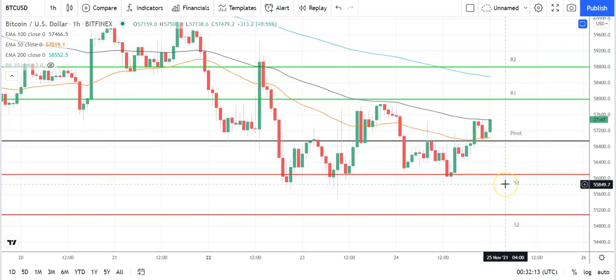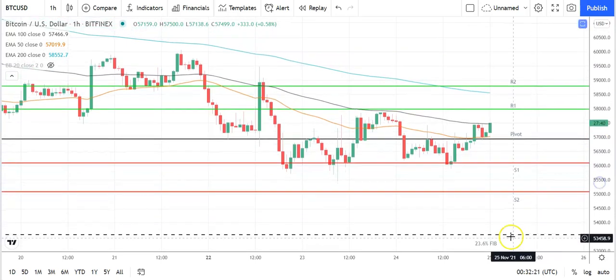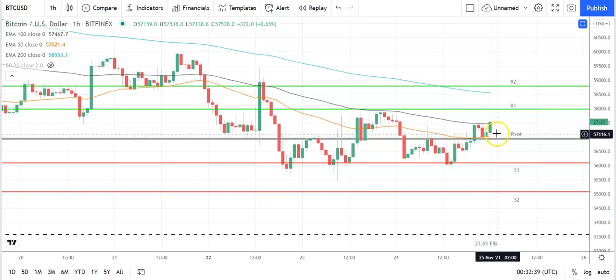A fall through the pivot will bring the first major support level at 56,120 into play. Barring an extended sell-off on the day, Bitcoin should stay well clear of the 23.6% fib at 53,628. Second major support level at 55,074 should limit the downside. Looking at the EMAs, slight narrowing of the 50 on the 100, but no immediate signs of a bullish cross, so keep an eye on that through the day. So key would be to avoid a fall through the pivot at 56,941, break out from 57,500 levels to then bring resistance levels into play.